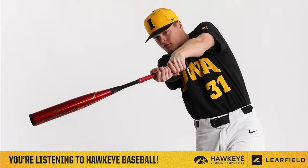Here comes a 2-2 from Obermueller. There it is, called third strike. Backdoor breaking ball, and it got him. He's not going to see many of those in the ARC. I'm afraid not. Good job by Obermueller. Comes in, strikes out two Duhawks to end the threat in the top of the fourth. We head to the bottom half of the inning. Iowa 4, Loras nothing. Back right after this.